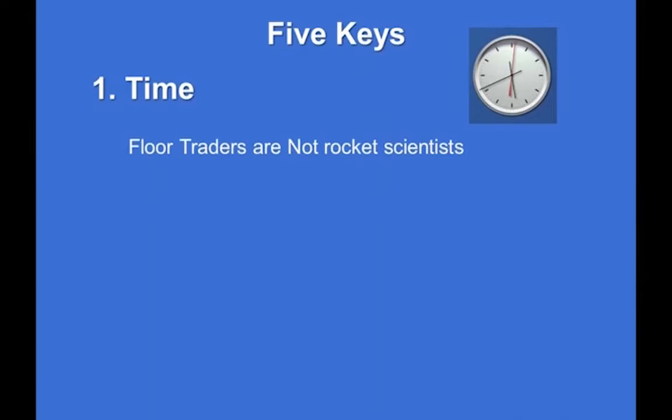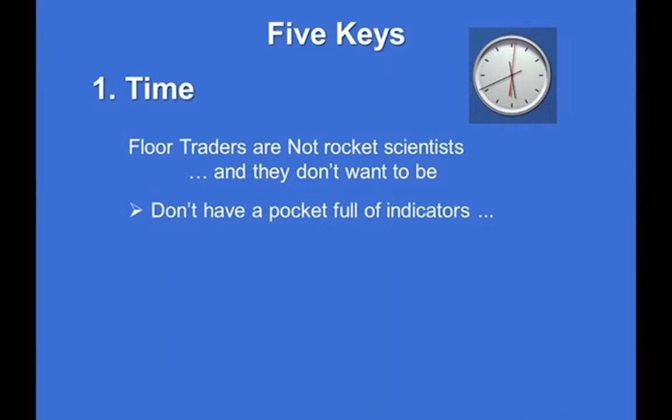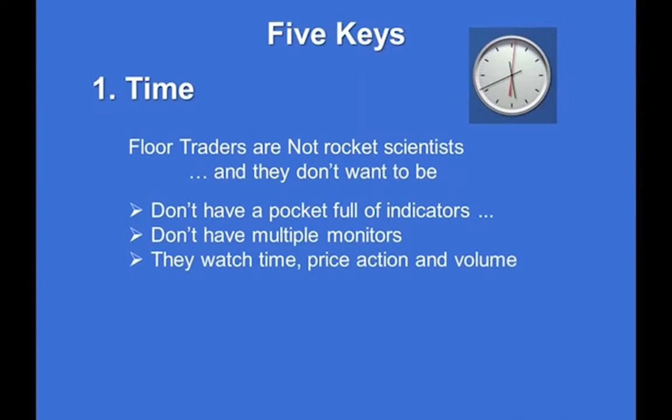So floor traders, while there's not so many of them anymore, maybe 20%, but they're not rocket scientists, right? They got computers doing most of their work. They don't want to be thinking real hard when they're on the floor. I was going to say on the dance floor, right? They don't have a pocket full of indicators. They don't need them. They don't have multiple monitors. They're on the floor. They can't. They watch time, price action, and volume. There should be no surprise there, right?